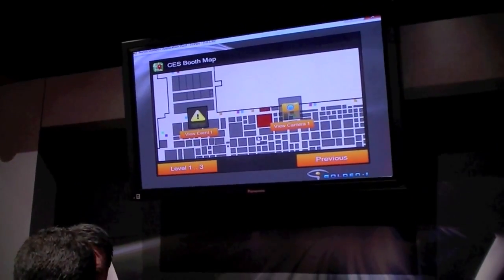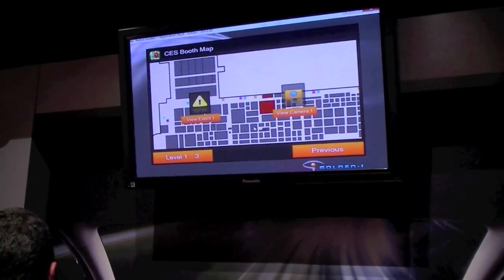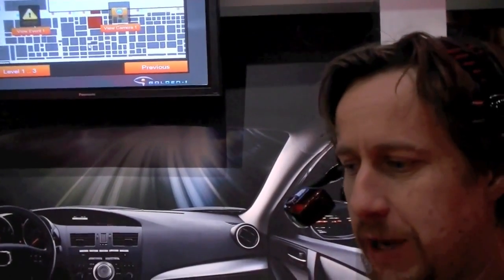So what I'm doing now, I'm looking at a map of the CES floor here. If I turn my head left, the map scrolls. If I turn my head the other way, it goes back. So this map is bigger than my 800 by 600 screen. But it doesn't matter. Just turn around, I'm looking around a virtually infinitely large screen.